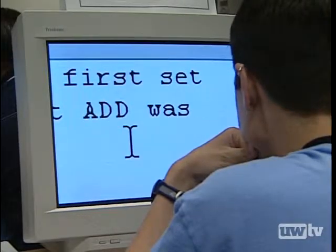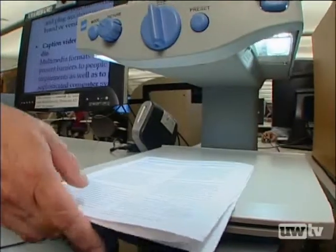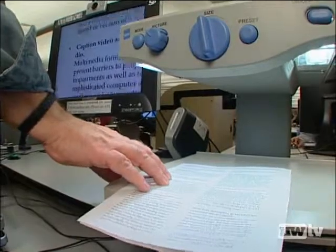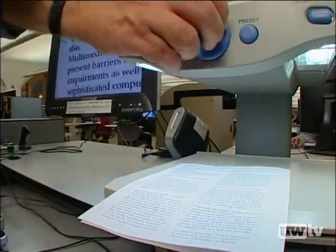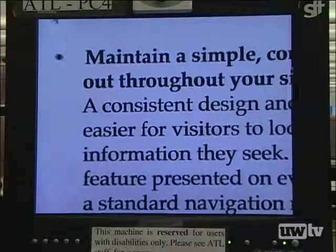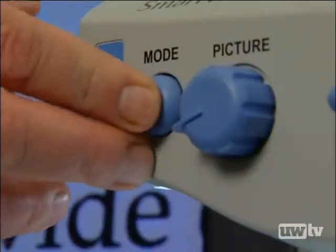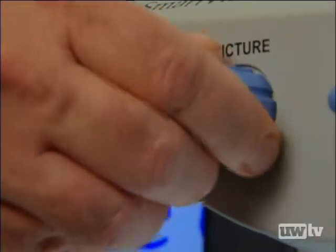Many people with low vision use screen enlargement software. This enlarges text and graphics displayed on the monitor. Everything is magnified as much as you want, so I have it 8 times the normal screen on the computer. You can also use closed-circuit TVs or video magnifiers to enlarge printed materials or photographs. This camera has autofocus and can be used with a computer monitor. You slide your paper under and then just fool with the knobs a bit and you can get it as big or as small as you like.